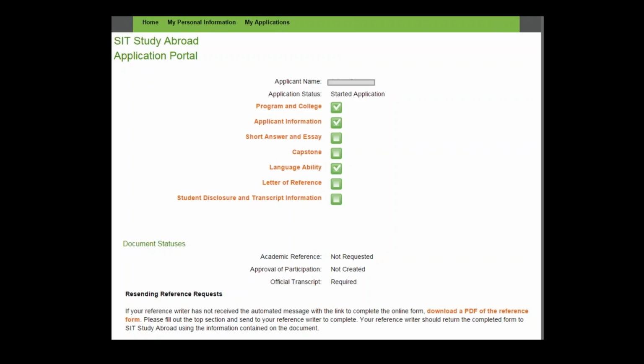But once you have created that application, started an application with us, you're going to be called a started applicant. So your application status is going to say started applicant, and then the questions you've responded to are going to be ticked in green. Every other thing that is blank means it's still expected. And an important thing to remember as you're applying to SIT Study Abroad is if you see it in orange, as the program and college are here, it means it's a clickable hyperlink. So you can go through to every single one of these on your checklist and make sure that you have completed each section as you go along.